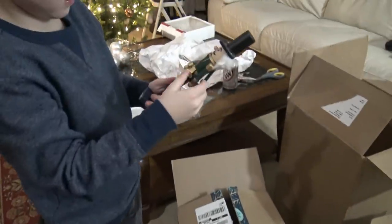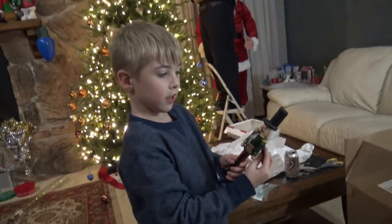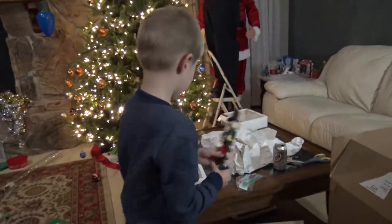There's the skinny little one. I think that was the first one you had when you were a baby, because you loved them so much. He's so tiny. Yeah, it was your first one.